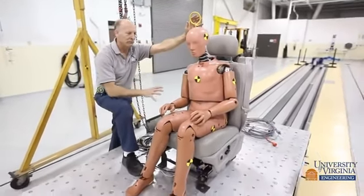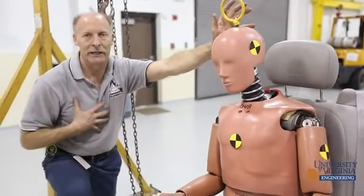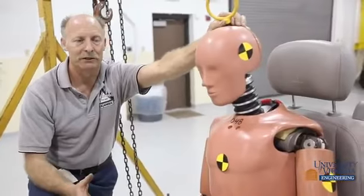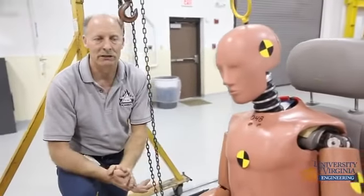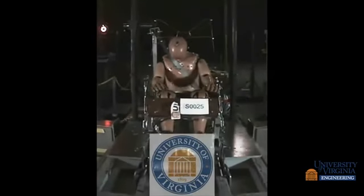We therefore run several tests with either the Hybrid 3 dummy or a newer style called Thor for thoracic research, and compare that to actual human subjects, post-mortem subjects who are cadavers. And therefore we can get actual, more simulated responses of the human, compare that to the dummy, and give feedback to the engineers who designed the dummies to make them better subjects.